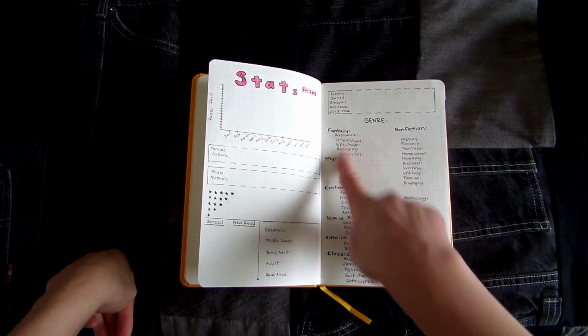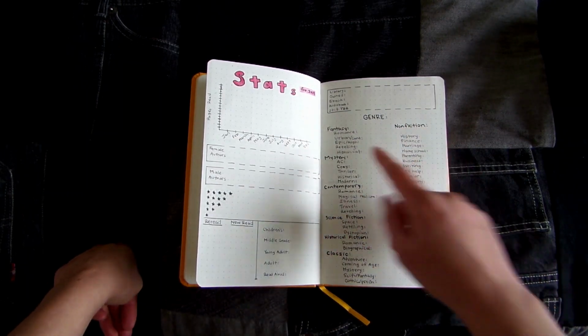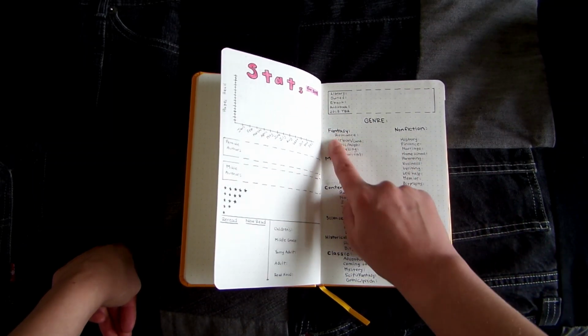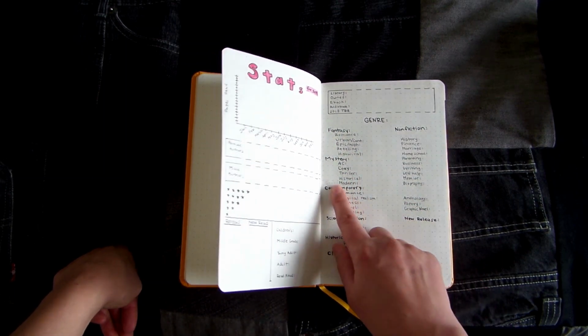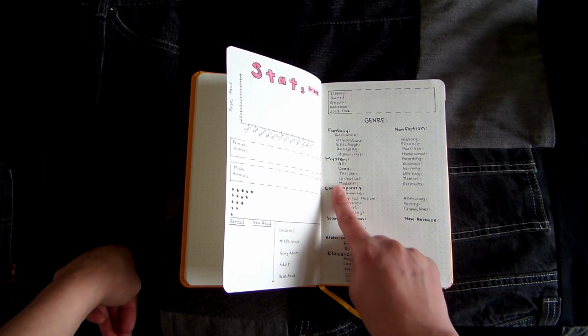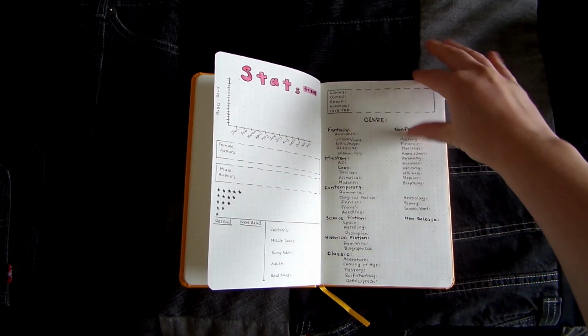That's funny. And then this is kind of new too. Something I'm trying out is a way to organize the genres. So I have a main genre, and then under that I have different kinds of genres, like is it an urban fantasy or is it an epic? Is it a cozy mystery or is it more, and so I'm trying it out. I'm not really sure how I'll like that, but we'll see.